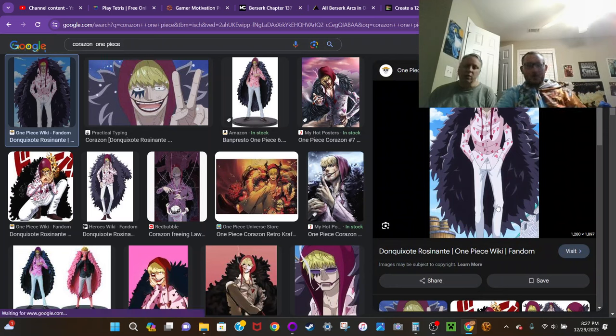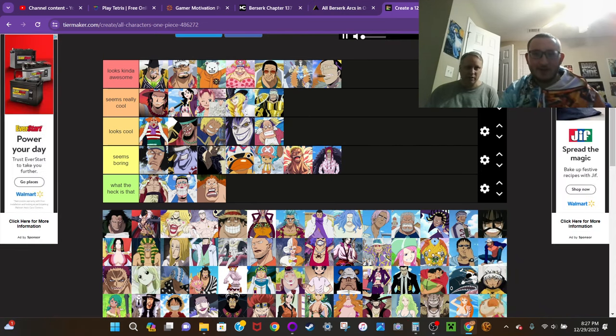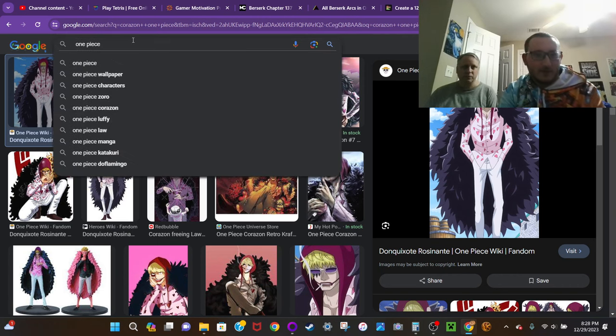This is Corazon. What's with the black furry thing? He's Doflamingo's brother. Okay. Meh. Don't really care? Okay. Goes alongside his brother. Yeah. All right. I think you're going to like the next one.